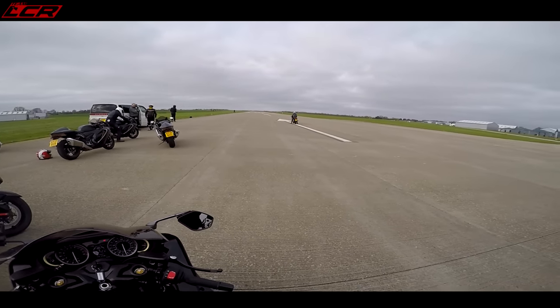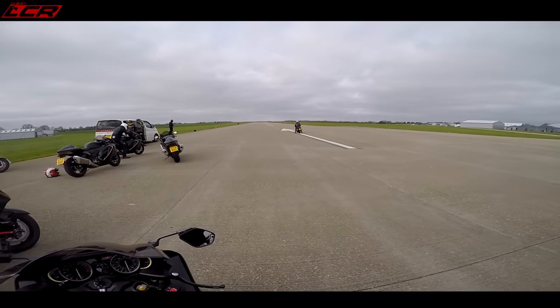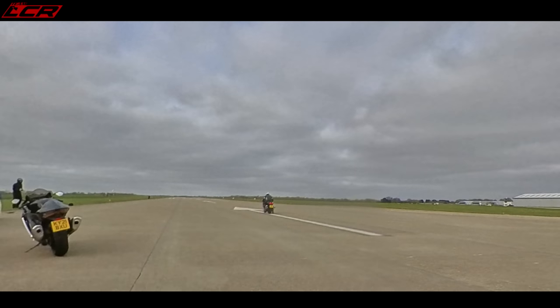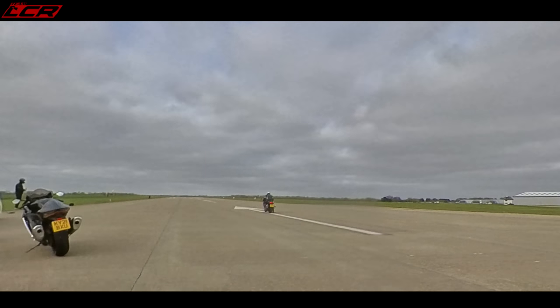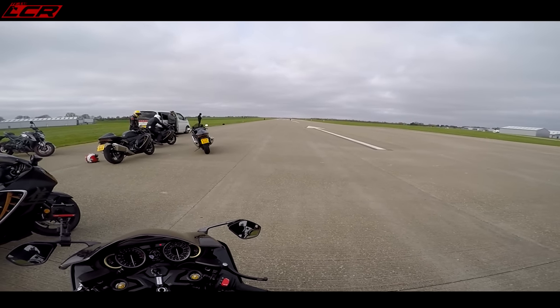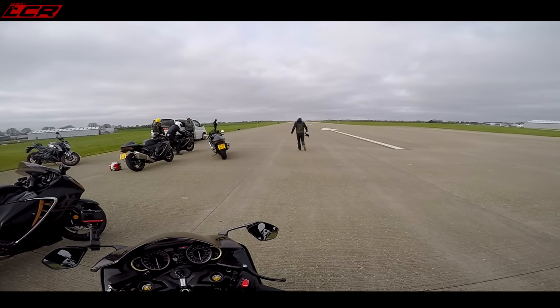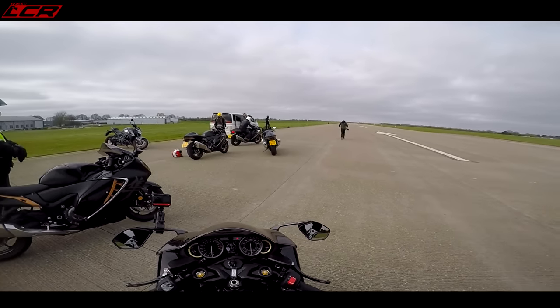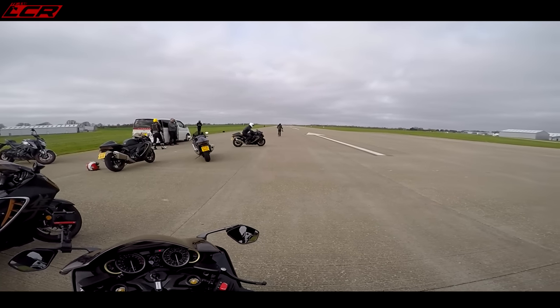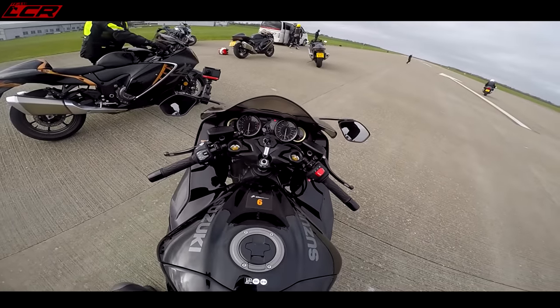Tony's been struggling with the quick shifter, he reckons. He's only ever ridden bikes from the 1970s before, so he's not used to this modern stuff. He's trying a manual launch. No, he's not. It's not the quickest launch I've ever seen. That'll be the rev limiter, Tony. He's still struggling with the quick shifter by the look of it.